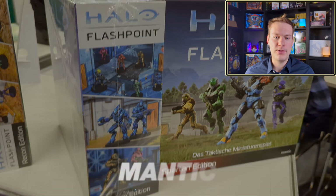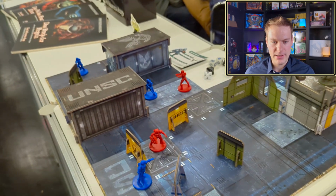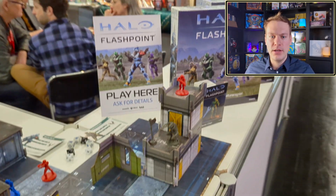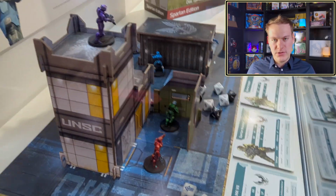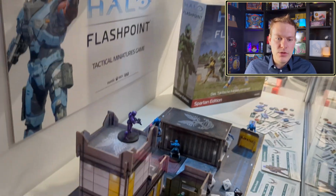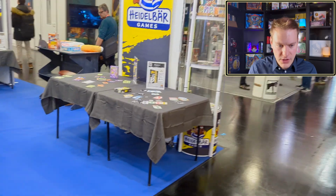But I did find Halo Flashpoint, for all you Halo fans, by Mantic in cooperation with other brands. Mantic, however, you might know, they make very affordable war games and miniatures. They sort of position themselves as a cheap alternative to Games Workshop. And of course, their miniatures are always compatible with it. This is another one of their smaller sets, smaller IP, and I haven't played it. I just think the miniatures are cool, but try it out yourself.